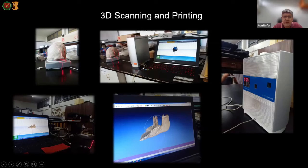This artifact with a laser beam will allow us to scan, in this case, the upper part of a human cranium. I think it's from Ile or Takanawan, not entirely sure. It was done some time ago. And with a software, we can get the 3D reconstruction, right? A 3D model. In this case, more recently, we scanned this mandible of a pig, and this is the model that we obtained. And we also have the 3D printer, but it's currently under repair, so I could not show you a picture of it.